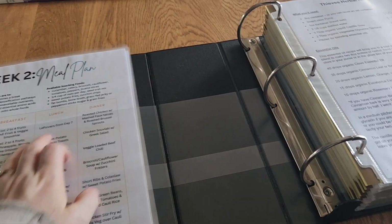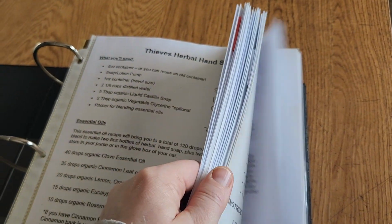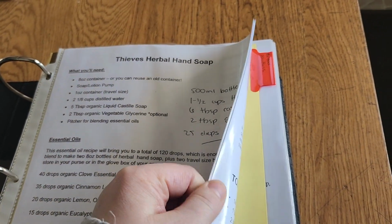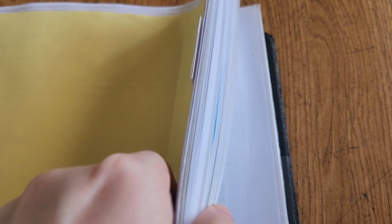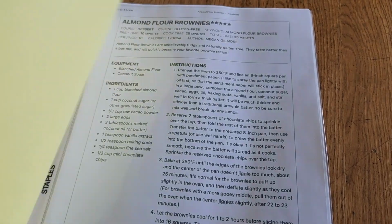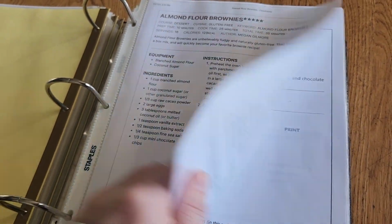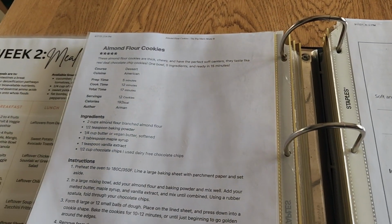Here, let me show you. So I've got some meal plan stuff over here and then my fabulous binder. Now the only thing I wish is that my divider tabs were longer so I could see, but I've got my breads and muffins. Then I think the next one is breakfast. And then desserts, cookies, and bars. So everything has a home and it's all in sheet protectors. So all of the recipes are in here.